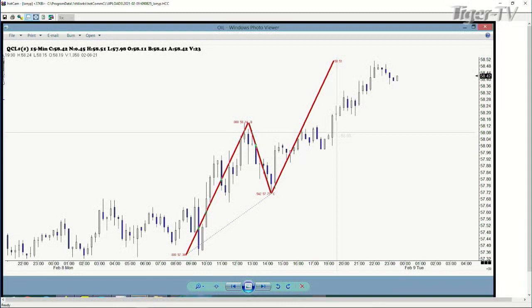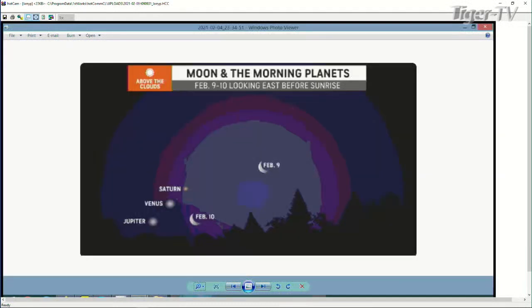I wanted to show you this formation that we're seeing here. That Arch is going to be talking to us about it. I posted this yesterday, but if you have a chance, you can still see it. If you're in the western United States, because it's still dark, you can go out and look at it. These are the Venus, Jupiter, and Saturn lineups.